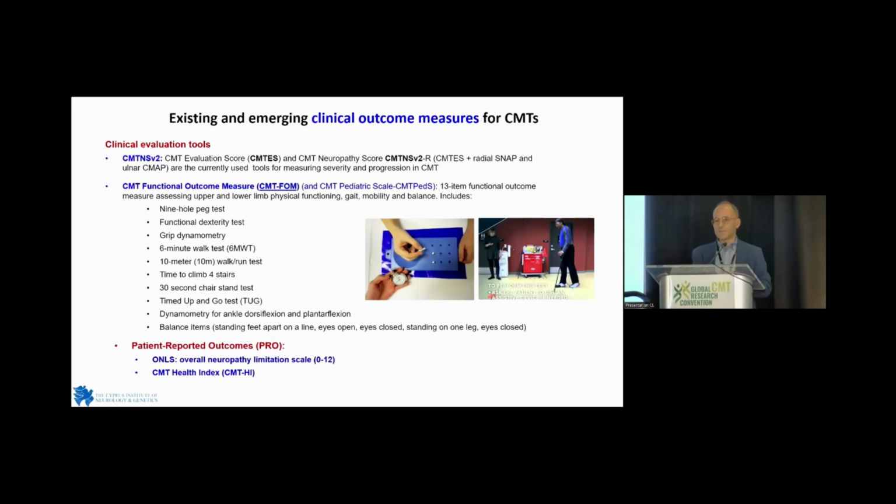In addition to this, we have patient-reported outcomes. They're equally important. So we have quality of life measures, the CMT health index, the overall neuropathy limitation score, and so on. And so this will be part of a clinical trial. We heard yesterday from Dr. Eichinger about the wearable sensors. This is another technology that is being tested. They can measure balance, they can measure mobility over an extended period of time. And so they can be very useful tools in the future.